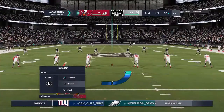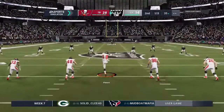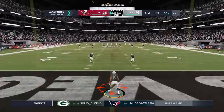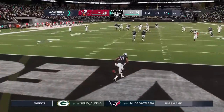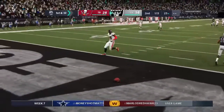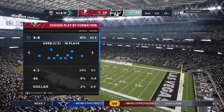Bradley Pinion to kick off for Tampa Bay. So here's the kickoff now as they'll get it again following that fumble return for a score. Takes this about 5 yards deep. And they'll let that one go as it skips through the back of the end zone for a touchback. 25-yard line.